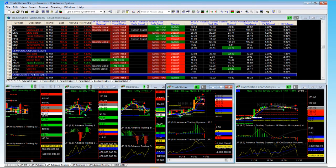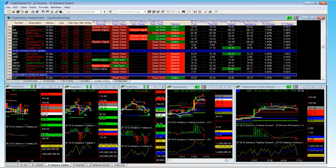Almost every single one of my charts has exactly the same analysis on the charts. They have the histogram, they have the OBV, and now it's just a function of understanding how to line the ducks up to give myself a better edge in the market. And that's how I utilize this information.